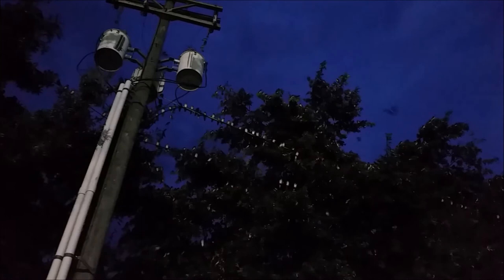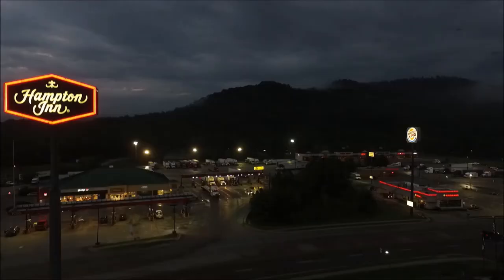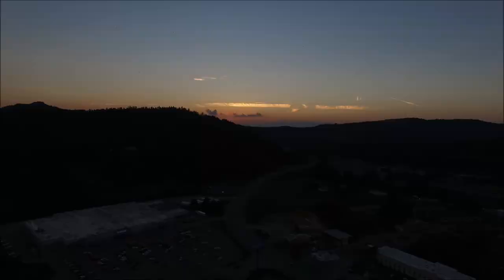All the light-colored bellies you see, most of them are young fledglings from this year. A few of them are females. So let's get up in the air with the birds and watch this pre-migratory roost happen. This is in the evening as they're coming in.